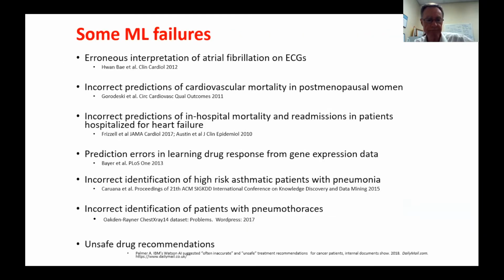But there have been some failures, and I think it's important that we recognise that there have been some instances where, in fact, the machine learning model got it wrong, and if we had used it in routine practice, we may have done some real harm. And I won't go through those line by line, but simply just to give you an idea that we need to be careful. We need to validate these models. We need to make sure that in different environments, they produce the same level of performance, and that the model has actually been trained and it's been specified in terms of the task it's supposed to do.